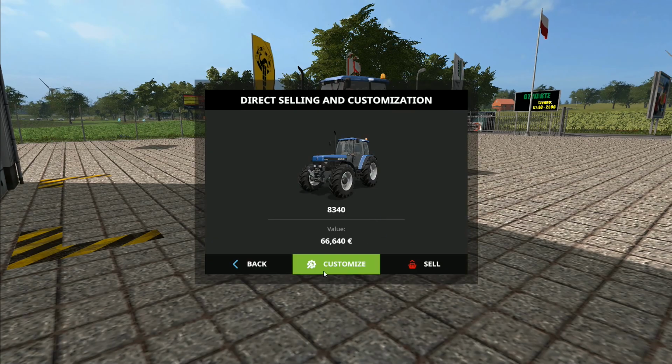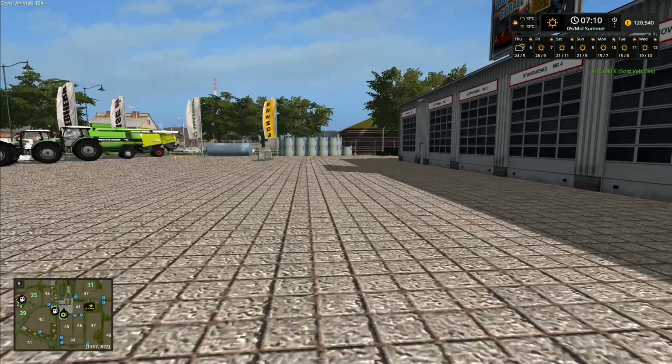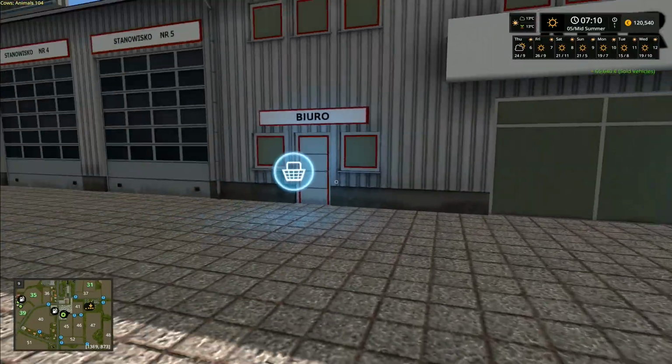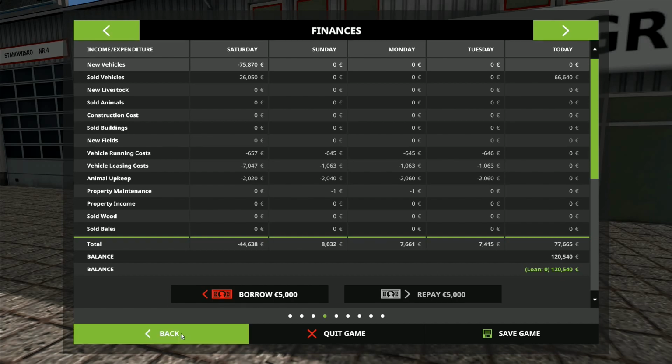Let's just sell this one. You get 66,600 euros for that one. Absolutely fantastic. We're now at 120,000 euros, and we don't have any loan taken out whatsoever. If we go through to here, now, we can also get a loan. We've got none whatsoever at the moment. The loan is a percentage of everything that we own. So we're going to start borrowing some money in a minute.